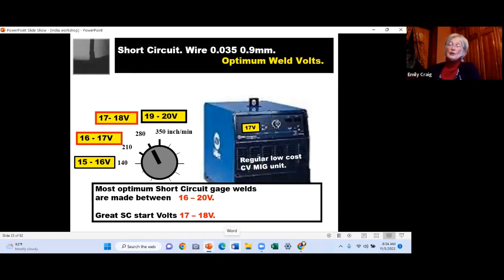You can't get amps without voltage. Well, if you set your power source to actually deliver, not open circuit voltage, that's the voltage when you just switch the power source on, but the voltage when you hit that metal and create an arc is actually showing 17 volts on the power source. Guess what? That's the sweet spot, 17 volts. And the voltage range for short circuit is basically 15 to 20 volts. So if I tell you something is 15 to 20 and you say, well, where do I start? Where the heck do you think you start? You start in the middle, 17, 18 volts. And I want you to remember that for the rest of your life. Because nothing's going to change. It's the way it's been for 70 years and it'll be that forever. So a great start voltage is 17 volts.